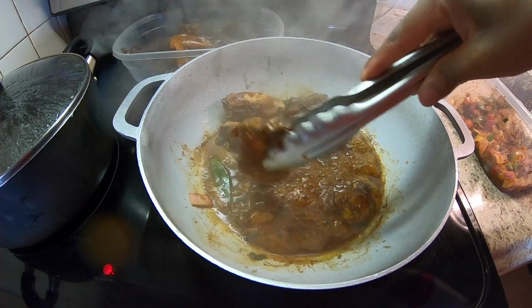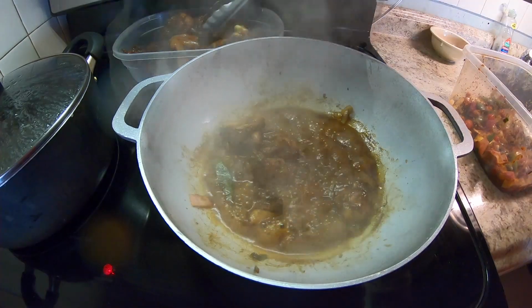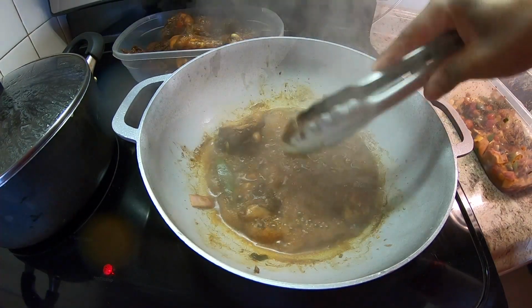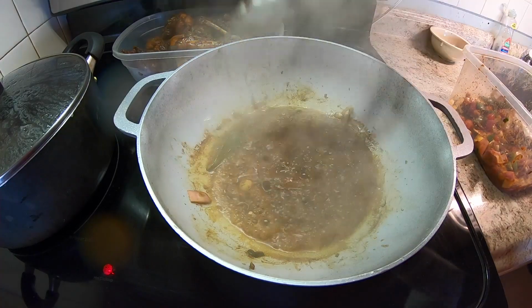Then the next step is to basically make the sauce for the stewed chicken. Make it simmer down for like 30 to 35 minutes, and then voila, you have some stewed chicken.